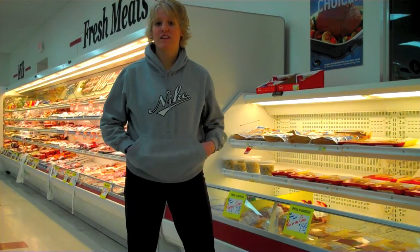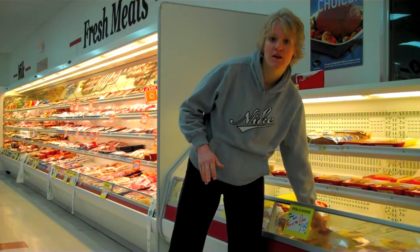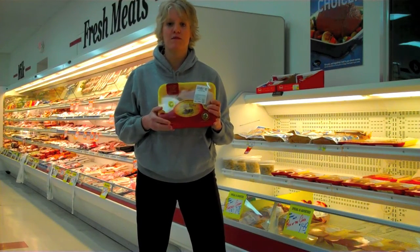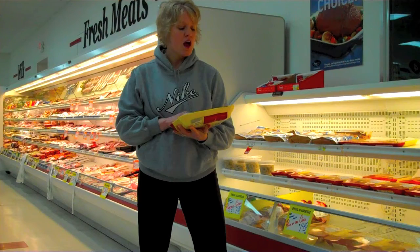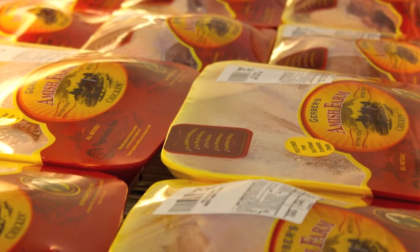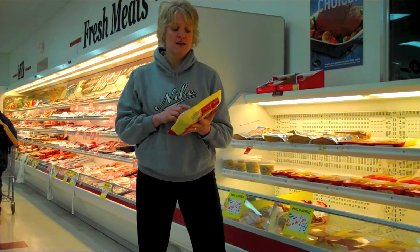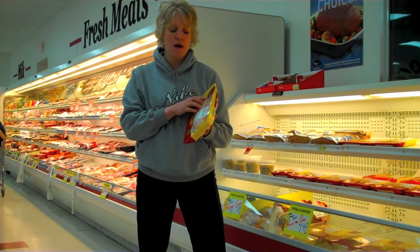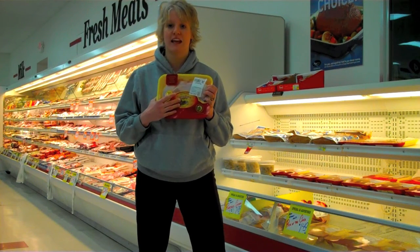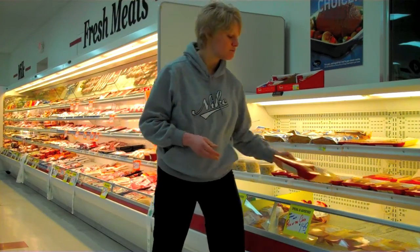We've all heard that lean cuts of meat are the best, and of course chicken is among the highest rated forms of protein that you want to choose. This particular kind, I love this brand, Gerber's, and that's what I love about Thoman's, that they sell it. But Gerber's has no antibiotics, no byproducts, no gluten, no hormones, nothing added. It's pure chicken. The taste is amazing because you don't have all of the extras.